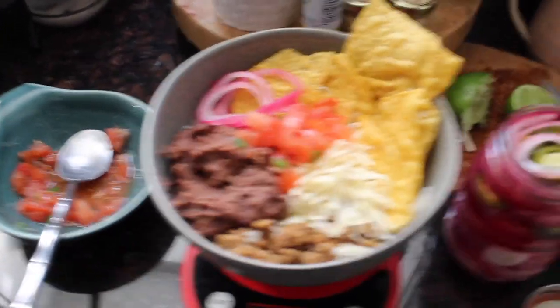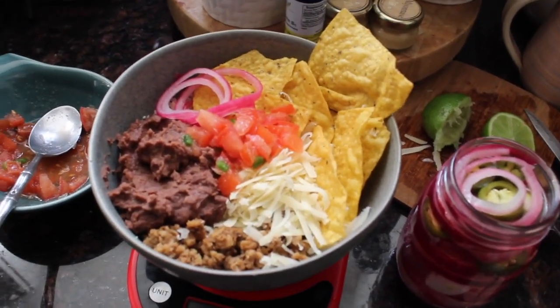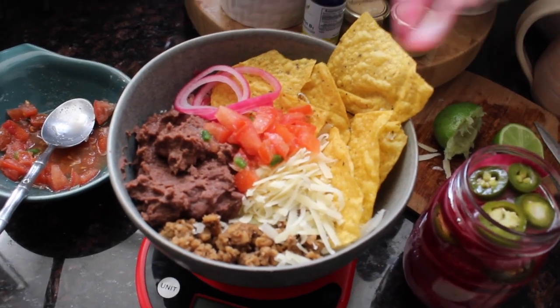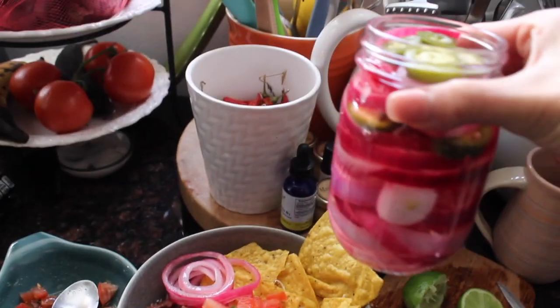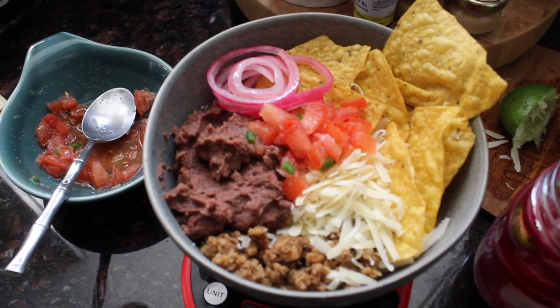So I've added my pico de gallo, and those little green chunks you see there are just jalapeno. Didn't know I was gonna add jalapeno into the tomatoes, but I did, and it was really good. And I love making pickled onions. Delicious. I add these to basically anything. I try to make these every week, but sometimes I don't. But yeah, such a good way to get your probiotics in.